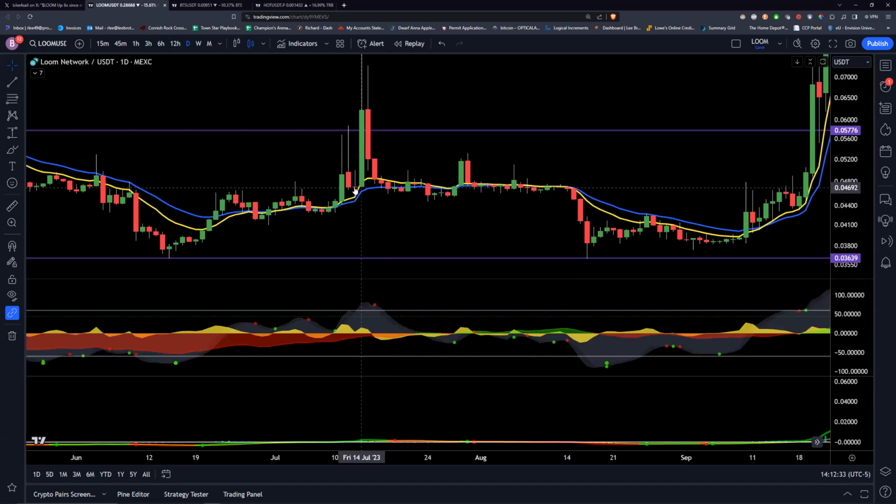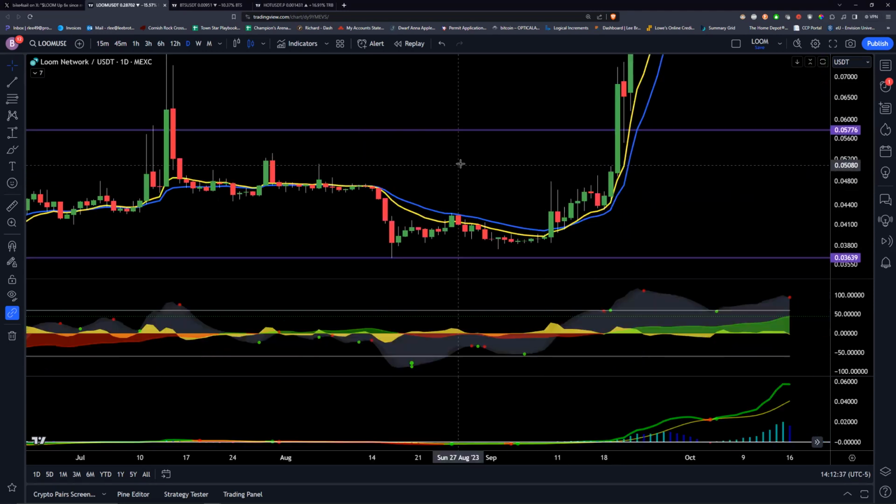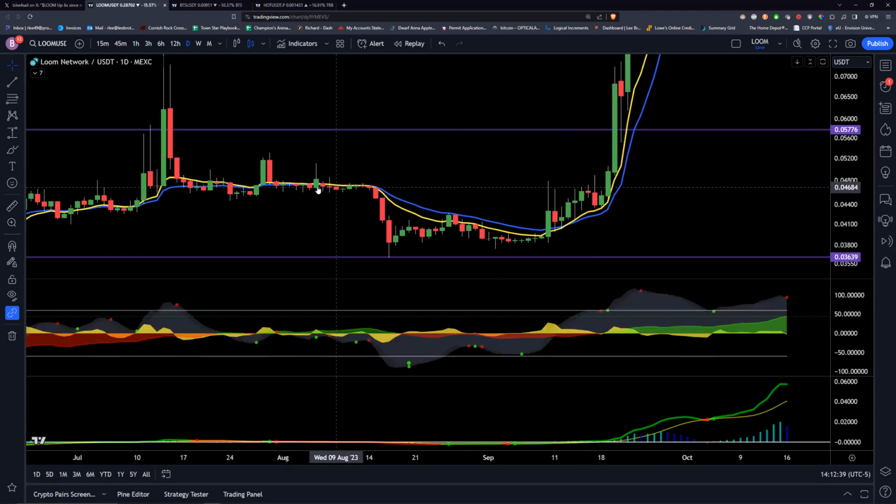But right here was a lot of resistance because it was once support, so that turns into resistance. So once you got a candle that closed back above this, especially right here, but I would really take this area. You got this candle that closed back above this. That was a good sign.